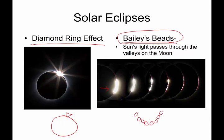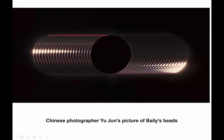Now, what the heck is that? That is actually the sun's light passing through the valleys on the moon. The moon has peaks and valleys, and as the light streams through those, you get these areas of brightness, and the darkness are where there are moon mountains blocking the sun. That's Bailey's beads. Quite a beautiful sight.